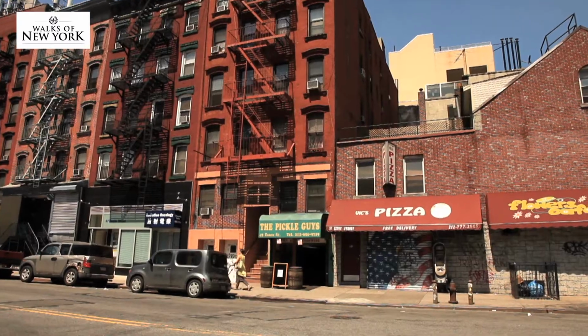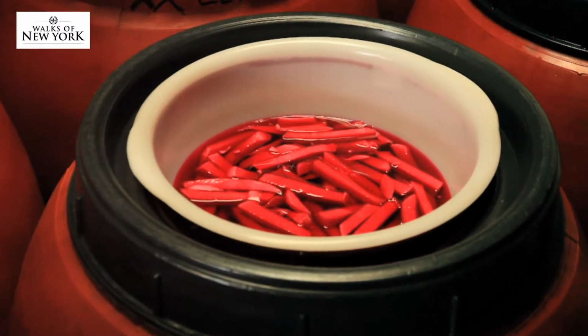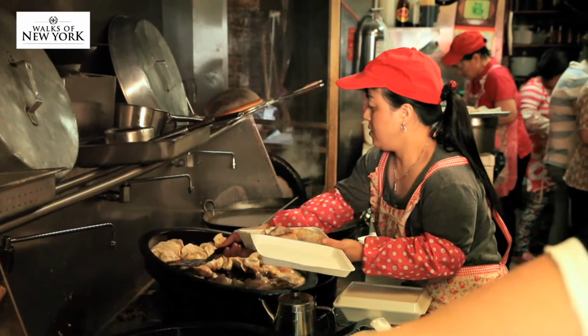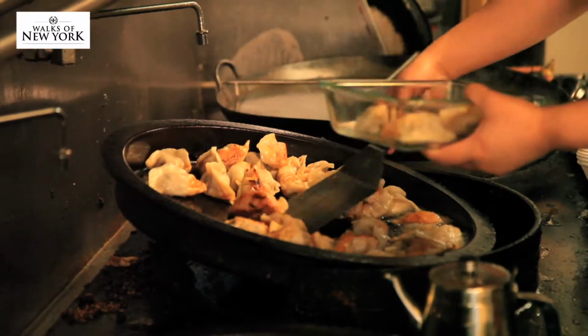We do a lot of great food stops. We go to the Pickle Guys, the last pickle store on the Lower East Side. At one time there were 80. Eastern Europeans loved their pickles. People love the dumpling stop. We stop at a Chinese dumpling store where you get 4 incredibly delicious dumplings for $1. That's a very popular spot.